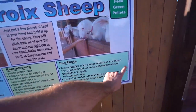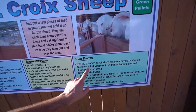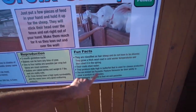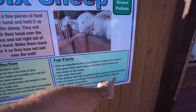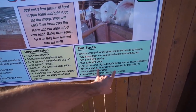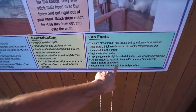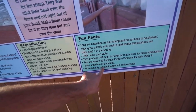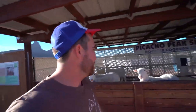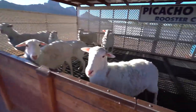A couple fun facts. These are actually hair sheep and don't have to be sheared. They do grow a thick wool coat in cold winter temperatures. They shed water, produce milk and high butter fat that's used for cheese production. They're known as parasitic pasture vacuums for the ability to clear a pasture of parasites. Interesting. Uncommonly resistant to foot rot and parasites. These seem like a pretty hardy sheep and very, very sweet. They might taste good as well.